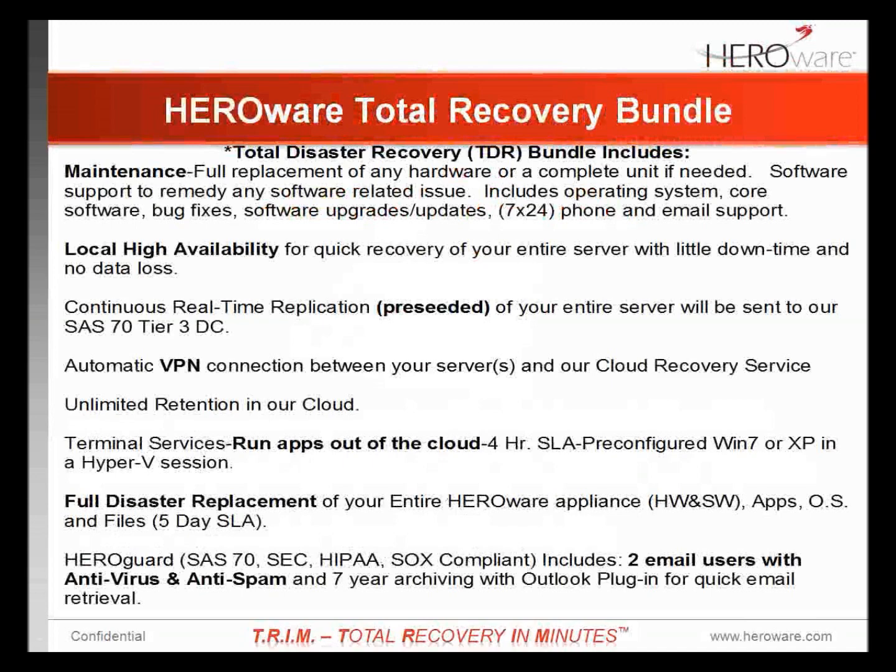With our continuous real-time replication, sending to our SAS 70 Tier 3 data center, included in this package, we're going to send you, the partner, a USB drive, and you're going to be able to seed your customer's production servers to our SAS 70 data center. We'll ship a drive to you or right to your customer. They plug it in, and they send the information back on a fully encrypted drive. And then we'll plug it into our data center.